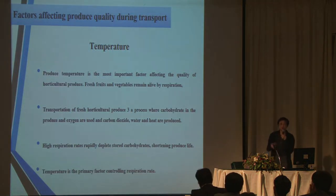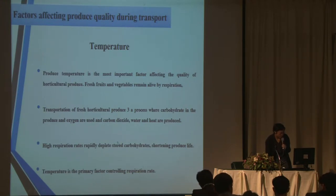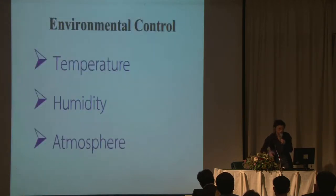And also during transportation, the environment, like temperature, is the most important factor that you need to consider, because it affects the quality of the fresh produce. You know that high temperature can increase ethylene production, respiration, and also water loss, something like that. That means you need to keep the fresh produce as cool as possible during a long transportation as well.